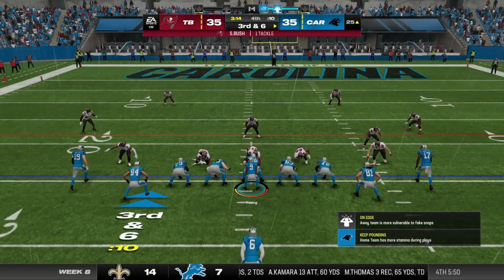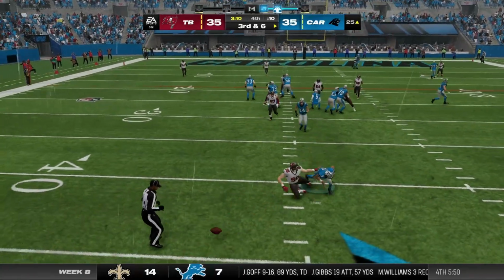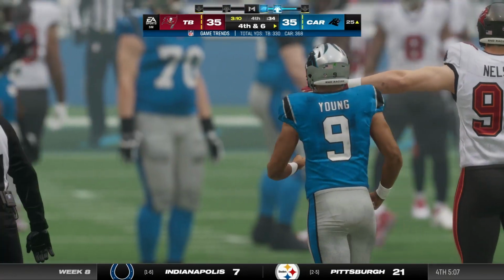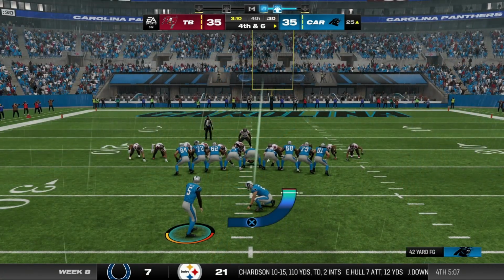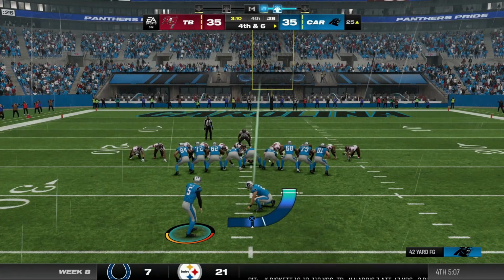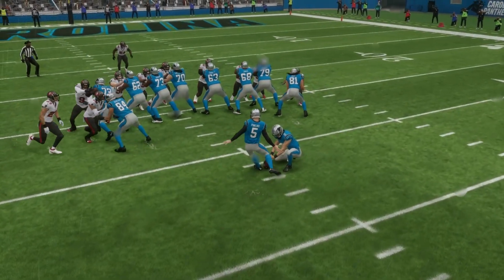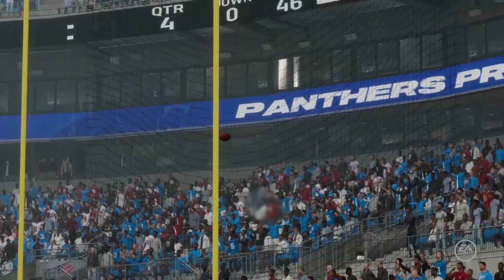Carolina needs to get up to about the 21.5. As this is incomplete. Bryce tried to get rid, did get rid of it out of the sack. As Pinheiro comes on for the extra 3 points. 4th and 6. Here's Pinheiro's kick. It is good. Carolina now takes a 3-point lead. Excellent job by the Tampa Bay defense.